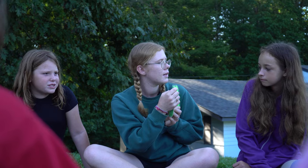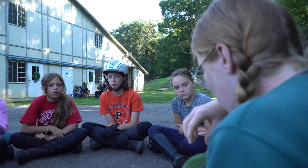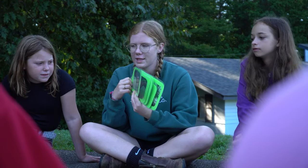Bay. That's a dark bay. Bay. This is just a normal bay. Okay, yes? How can you tell? How can you tell that it's a bay? Because it has black hair and brown body. Yes.